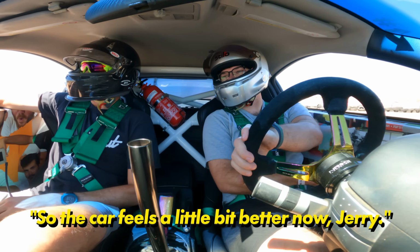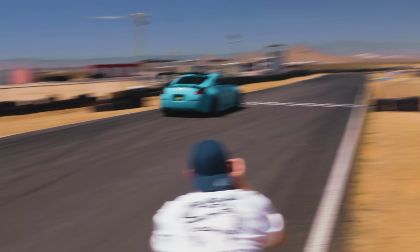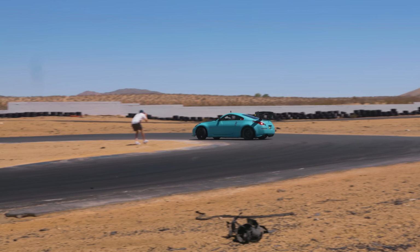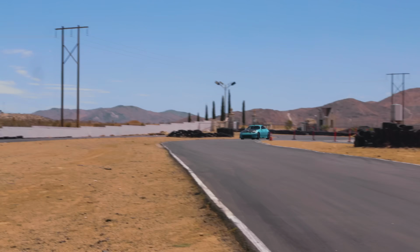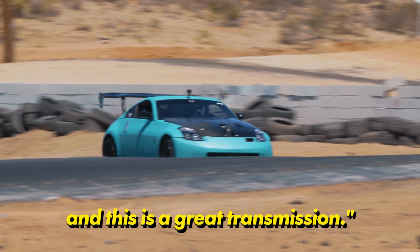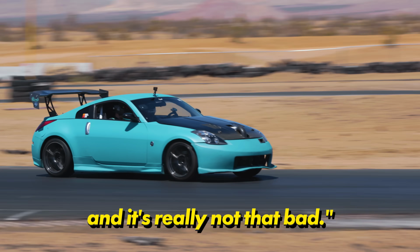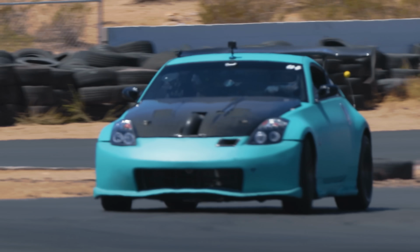All right, so the car feels a little better now, Jerry. Well, car sounds absolutely awesome. And it's 100% because we gave them our old exhaust. Yeah, 50 feels good. It still feels like the same transmission. And this is a great transmission. I was expecting a lot more vibration from the motor. Right. And it's really not that bad. Especially for a race car, you expect it to be this level. Right. That intake sticking out the hood looks bad. Like a rhinoceros or a nard wall.